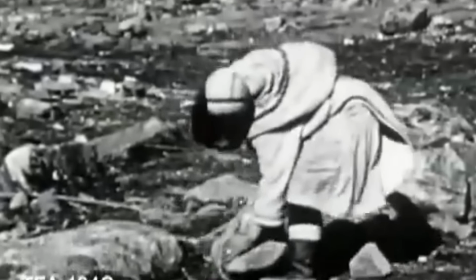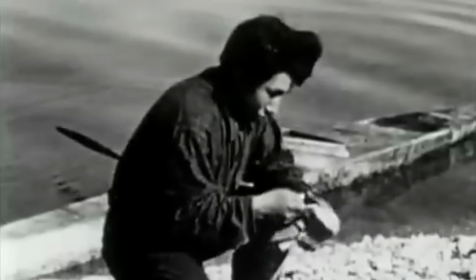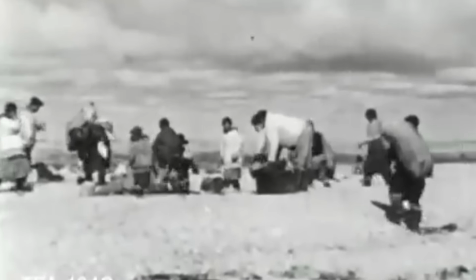Perhaps the most profound change involves the transmission of knowledge itself. Traditional techniques once passed exclusively through direct observation and practice are now being documented in videos, books, and digital archives. This preservation ensures that even as lifestyles continue to evolve, the hard-won wisdom about staying warm without fire remains accessible to future generations and to people worldwide facing cold weather challenges.